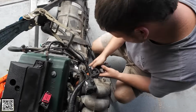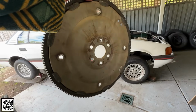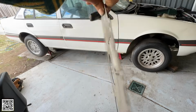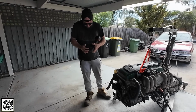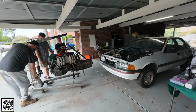Thomas also fit up the ZF transmission that we picked up to the engine, but first he had to swap over the flywheel on the back of the engine because the ZF transmission has a different flywheel which marries up with the ZF torque converter. If you use the wrong torque converter on a ZF gearbox, it'll break the box. He also had to just tweak the transcooler a little bit to make it fit, and he also plugged in the ZF transmission loom so it's ready to slot in the car.